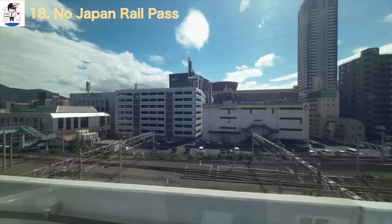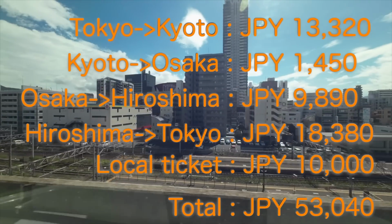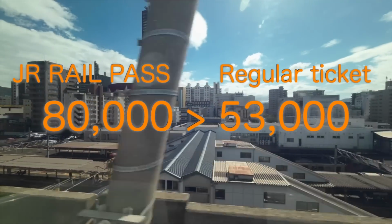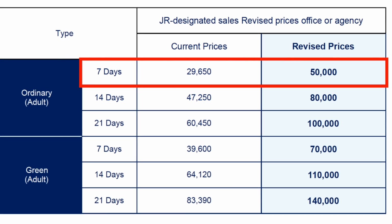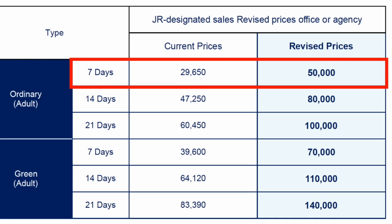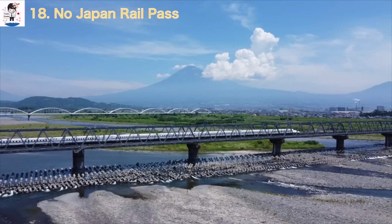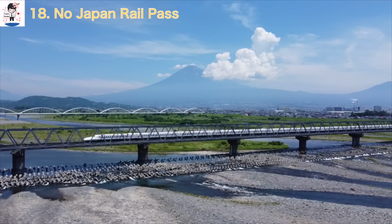Even if you assume that you took a local train other than the Shinkansen and used an extra estimate of 10,000 yen, the total cost would be approximately 53,000 yen. Some of you may think that a 7-day ticket is a good deal, but it is impossible to travel these golden routes in less than 7 days. Unless train hopping is your hobby, it might just feel like an intense travel marathon rather than a vacation.